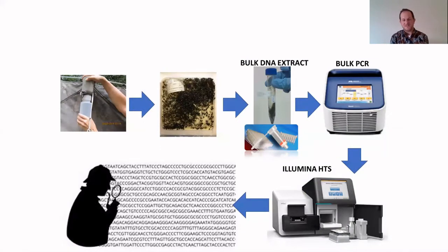For DNA metabarcoding, it means that this large collection of insects, such as you get from a malaise trap, don't have to be individually sorted. The DNA can be extracted in bulk. You can do the PCR in bulk, just based on that bulk mixed species DNA extraction. And then you can sequence this PCR product using next generation technology, such as the Illumina MiSeq, which should theoretically produce sequences, barcodes, for all the species in the samples, which can then be sorted bioinformatically rather than physically.